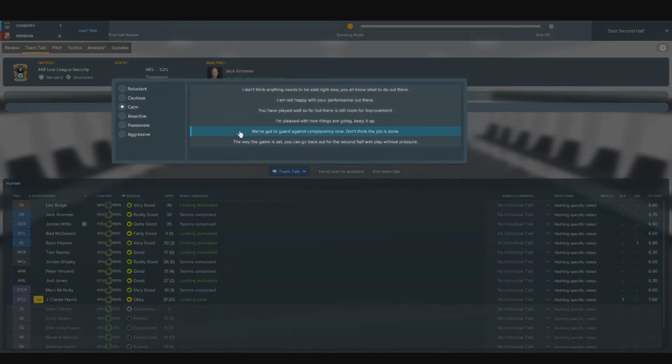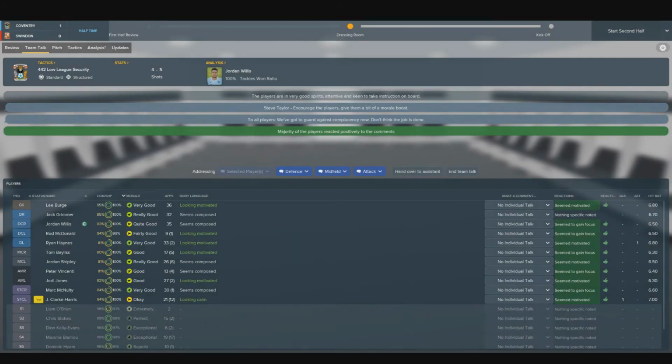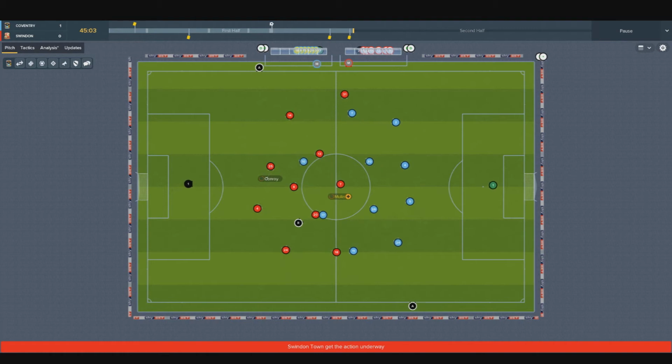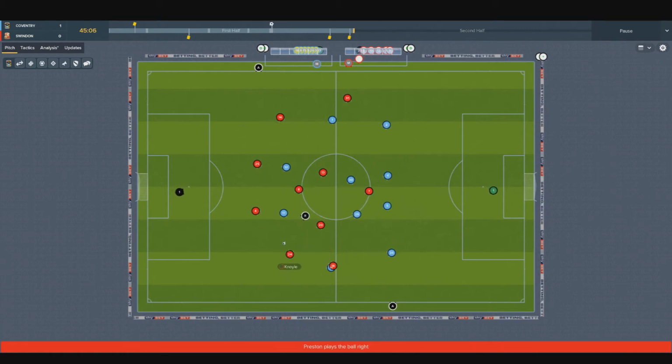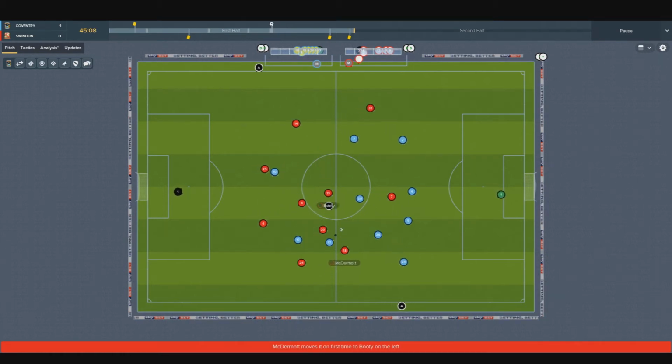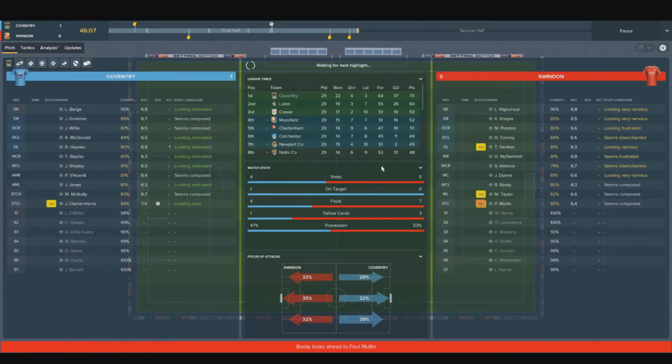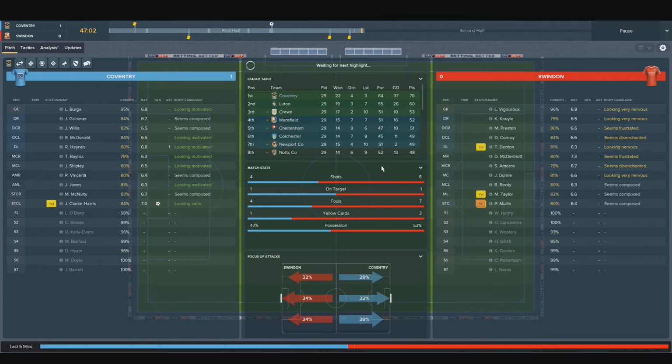Not a bad half. We've got to guard against complacency. The job is not done. Swindon struggling. Got relegated with Coventry and have come down into this division and clearly haven't got used to it very quickly, and all of a sudden they're in a lot of trouble and could find themselves in the National League if they're not careful.